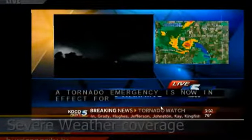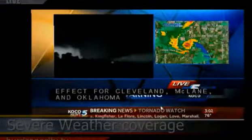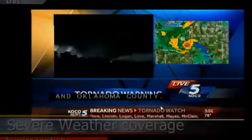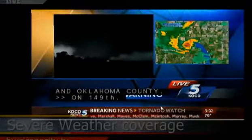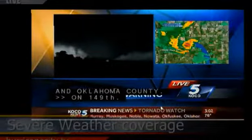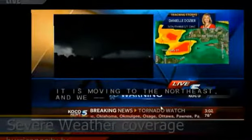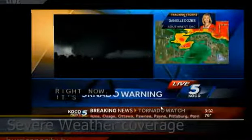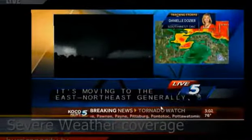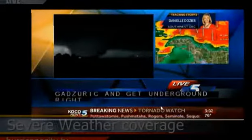Danielle Dozier, go. 149th and South May. Danielle. Hey, we're at 149th and South May. Just saw a power flash in the sky, Damon. This is a large, violent tornado. It is moving to the northeast, and moving pretty much straight east. We're looking at it right now. It's moving to the east-northeast generally, but I mean, if you are in Moore, I would go ahead and get underground right now. Violent tornado, and this thing is kicking up debris. We just zoomed in. We saw the debris.